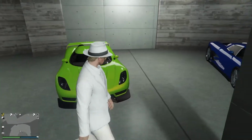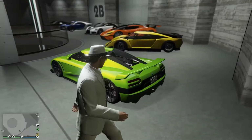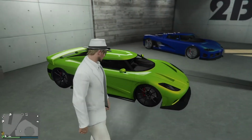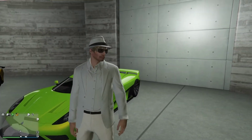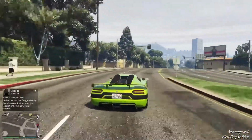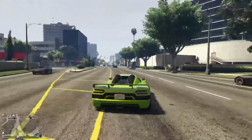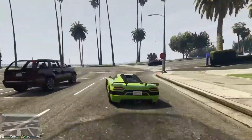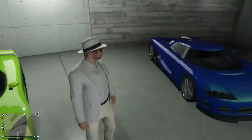This is the Entity XX, the Entity XF, I believe, or the XR. I can't be entirely certain, to be honest with you, ladies and gentlemen. I do believe this is the Entity XXR. It's retailing at $2,305,000, ladies and gentlemen. Is it worth buying? Not really. Same problem as the other Overflods. It's very fast, very responsive, good acceleration, but gets beaten by everything around the track. Can't understand how that happens, but it always seems to, no matter who's driving.